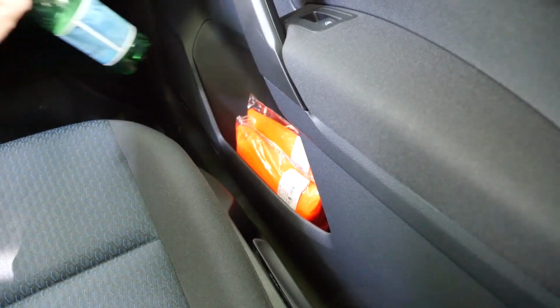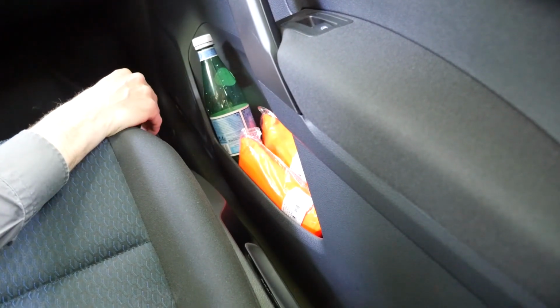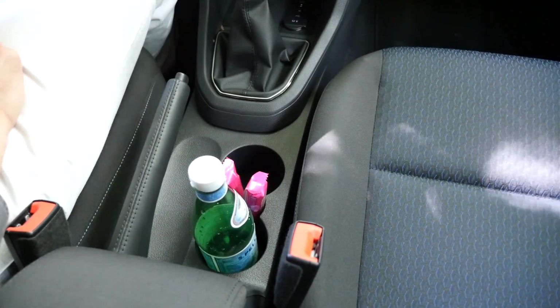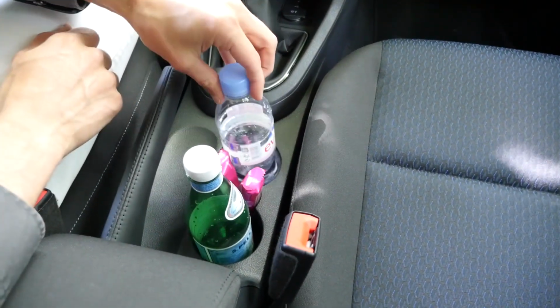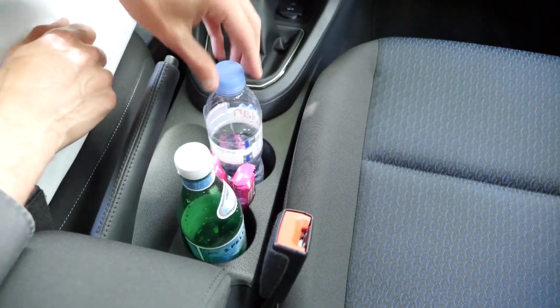Then storage space at the inside of the doors. You can either pick bottles in here, or here emergency vests, just to show you what actually is fitting in there. Then moving bottle in here. These are the standard bottle holders here. They don't have anything around here, so they're kind of loose in here. That's maybe not the best solution, but the size is actually quite okay and also fits for bigger bottles.